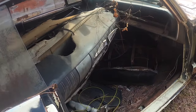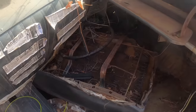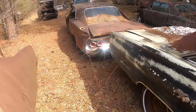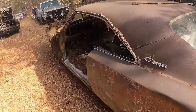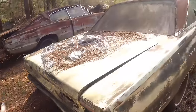Man. Oh, someone cut the four-speed hump out of it. It was a four-speed 440 car. Here's our rough 68 Charger. It's just a 318 car, but still, man, hate to see it.